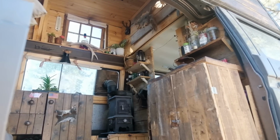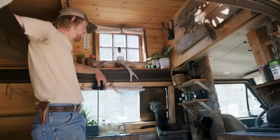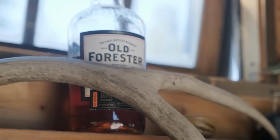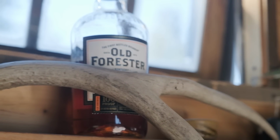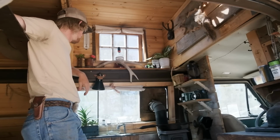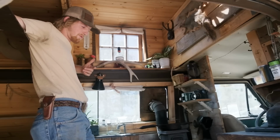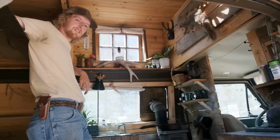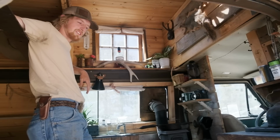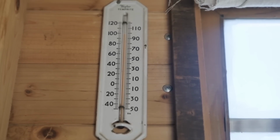To start, we keep plants up here and boot oil, because I love oiling my boots, especially out here. This is an antler that a friend gave me, and I use that to hold stuff back. I don't generally keep a whiskey bottle up here, but it looks pretty good. Over here, I've got more plants and some old cans that I found. I like keeping these grafted cactuses. They look really cool, and they're really hard to kill. I have killed a couple of them, but definitely one of the longest living plants that I've had. And up here is a thermometer that I just keep in here.